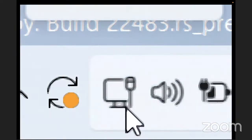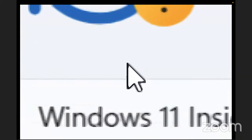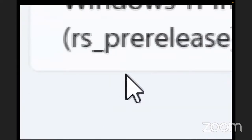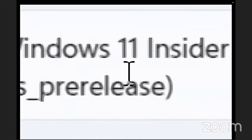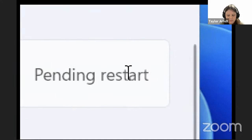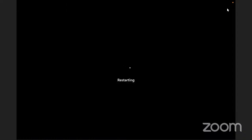Okay. So we're going to check for updates because it's saying that we have some. Oh, restart required. Wonderful. There's a new Windows Insider preview that we need to install. Okay. Go ahead and do that. I want to keep this thing up to date as often as possible, you know, it being an Insider update.